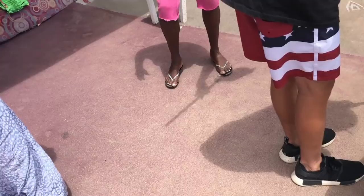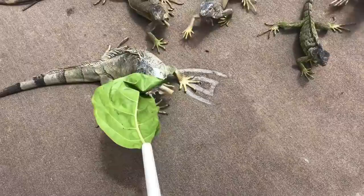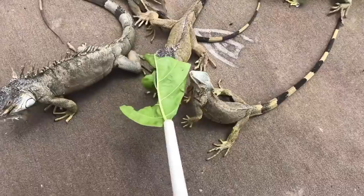So we stopped at this place and it's like 50 million iguanas and you can feed them and everything. Oh, this is weird. I want to feed one. Sorry. That's okay. Oh my god. Oh wow, so aggressive. That big papa.